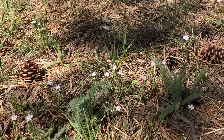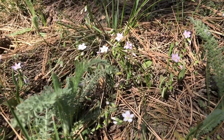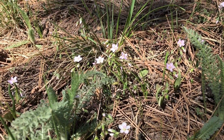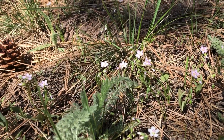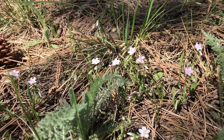Oh, look at these flowers. You may know what these are. These are called spring beauties. Now, when winter is just starting to become spring, you might find one or two or very few spring beauties. But when you have a lot of them all together like this, then you know it's really spring.